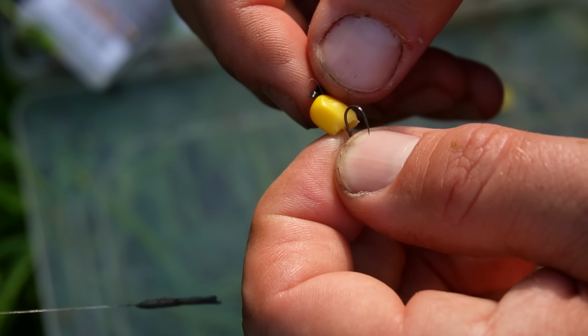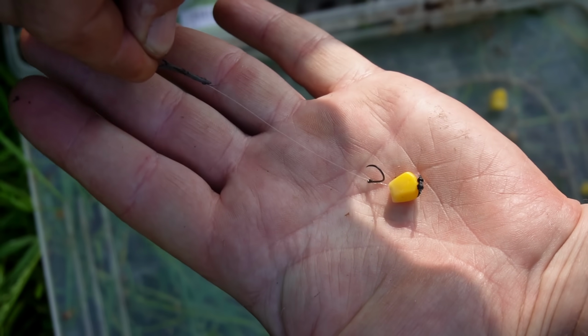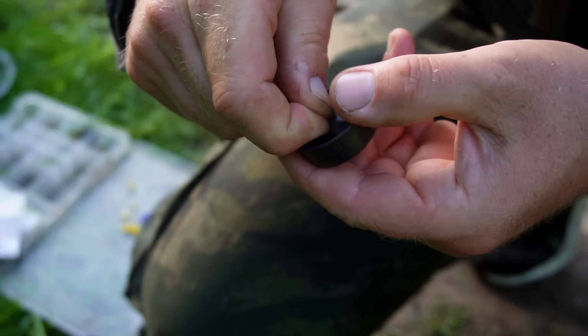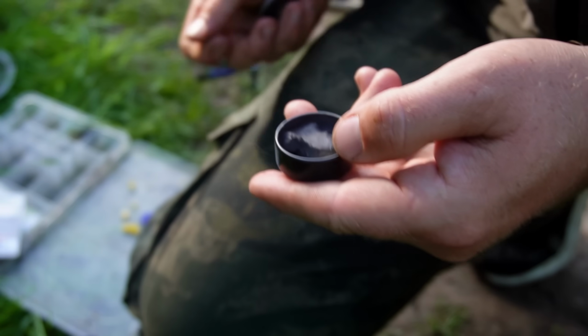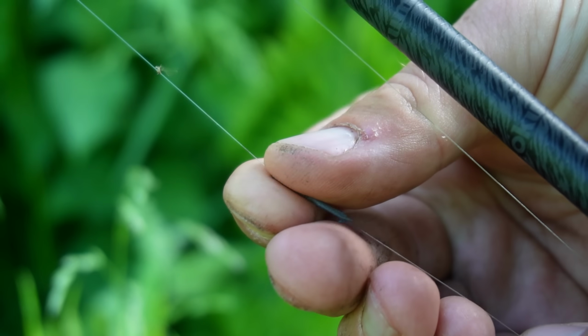So what I decided to opt for was a hair rig with a size 12 hook and using really light fluorocarbon that would be almost invisible on the bottom, just 3.3 pound fluorocarbon. And then I was using small blobs of tungsten putty, 3 or 4 dotted up from the hook all the way up the line for about 2 to 3 foot. That way my entire line would be pinned down to the bottom.